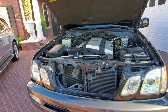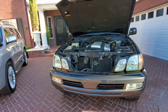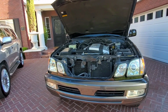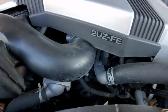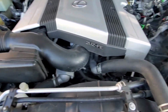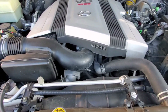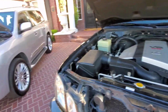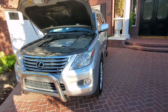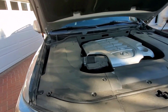And one thing to consider, the LX470 maintenance is slightly more, because you've got to do your timing belt and water pump, which is behind all this front stuff. So just getting to it, it's a lot of labor. It's about a $400 labor job, and then the parts are about $650 to do the water pump and timing belt every 90,000 miles. In the 200 series, the LX570, they switched to a timing chain.